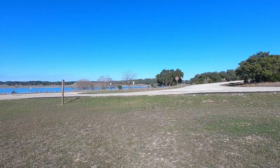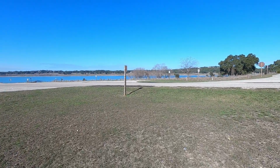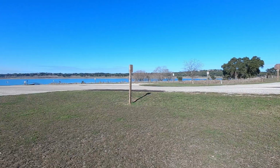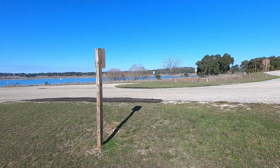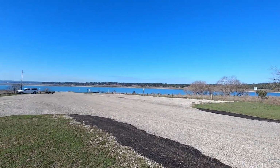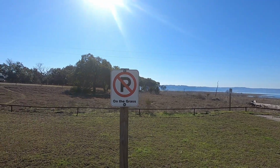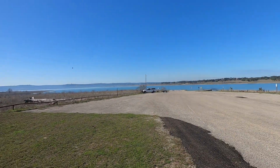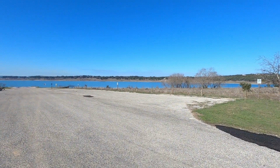Yeah, this boat ramp is free. Come down here and park, launch your boat. You don't have to go into the park. Come down there. If you look Potters Creek Park up, you'll find it. There's one sign. No parking on the grass. So don't park on the grass.